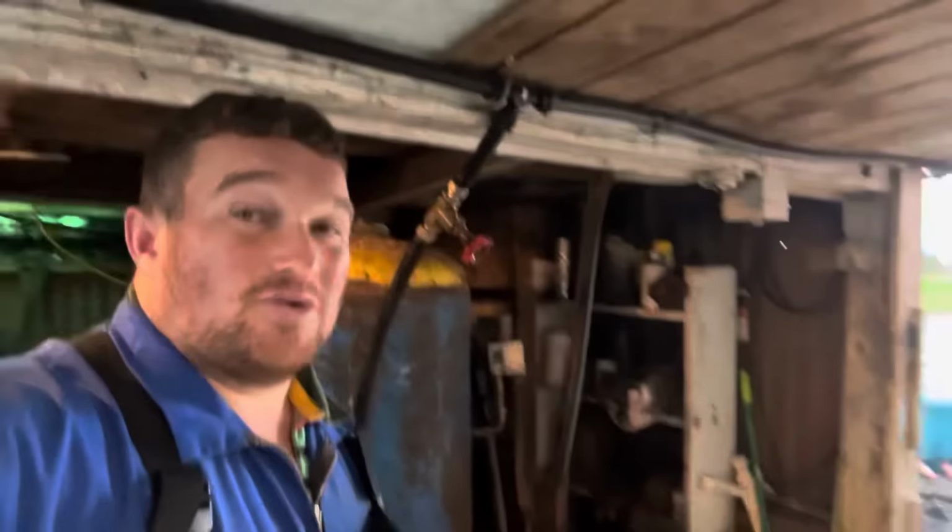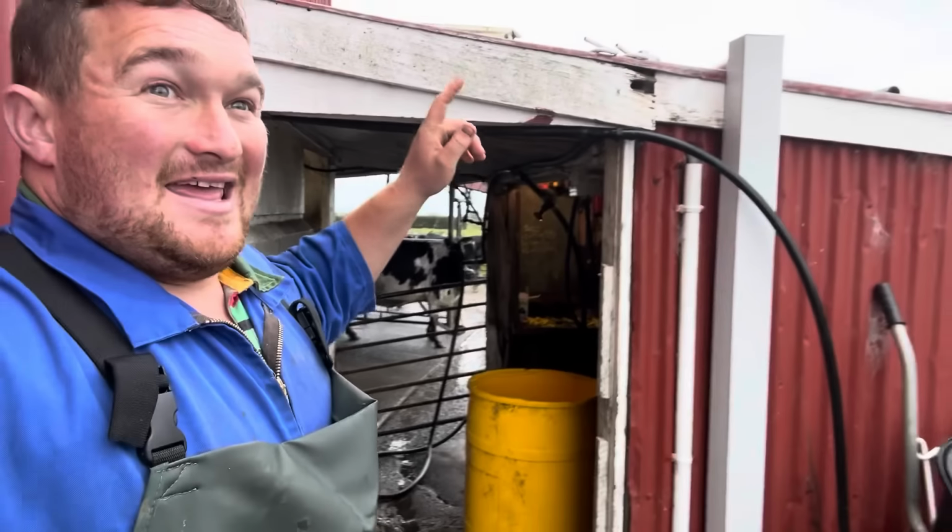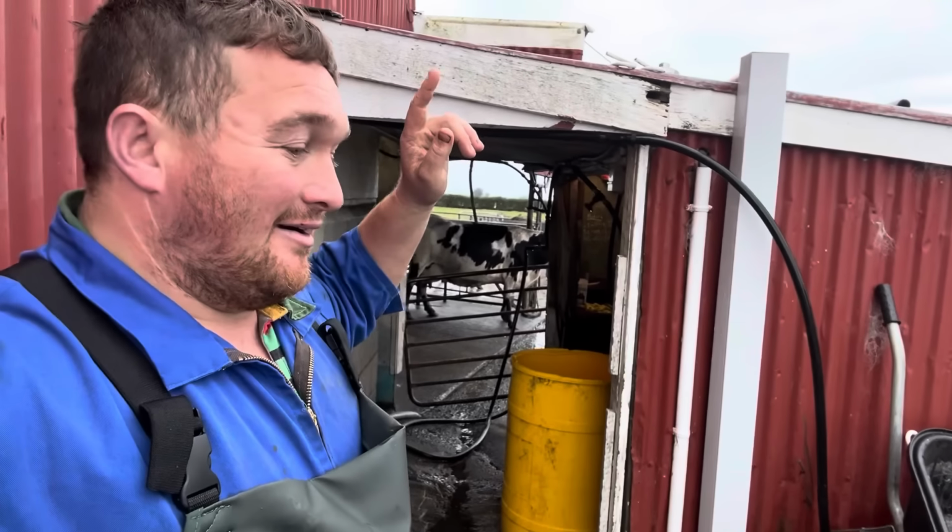Alright, just keep them looking. One last thing I want to mention. This is our penicillin milk, from cows that have had penicillin. We do not feed our calves until they get older.